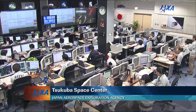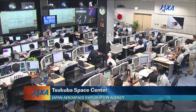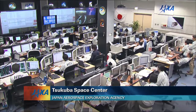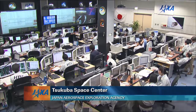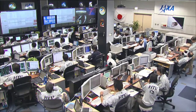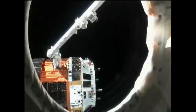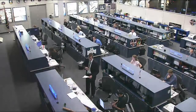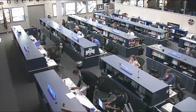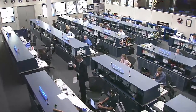View here of the flight controllers in Japan at the Tsukuba Space Center. They're, of course, also following along very closely with the activities today, as HTV is their vehicle. And also today we got a chance to hear Japanese astronaut Aki Hoshide talk with their prime minister in a 20-minute call in honor of Day of Space in Japan. And that commemorates the 20th anniversary of the launch of the first Japanese astronaut into space on the first Spacelab mission, which was a cooperative venture between the U.S. and Japan.